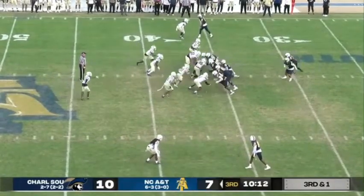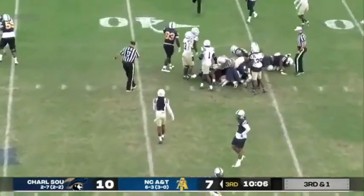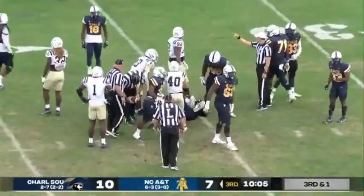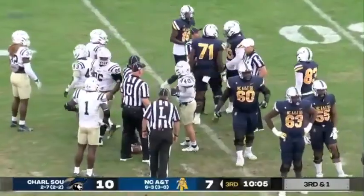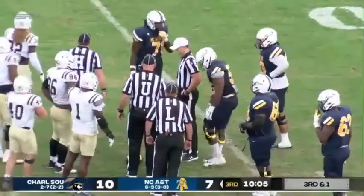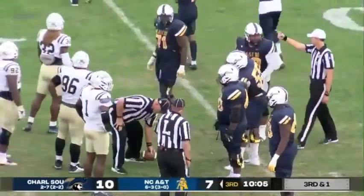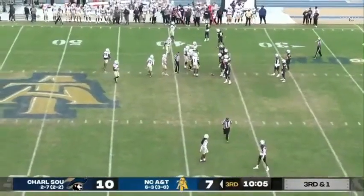Kimbrough, the motion man, goes under center, takes the direct snap, and on the initial push, he didn't get it, but he rolled over the pile and was able to earn a first down. Not a lot of room to operate. Serious striking going on in those trenches. It's starting to get nasty in there. And actually, the officials have not awarded the first down. Now they have. I'm not actually sure what the delay was for. It looked like once he rolled over the pile, they had enough.